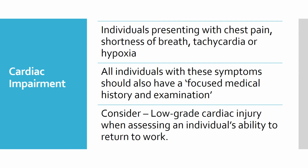Investigations to screen for cardiac impairment should be performed if an individual presents with chest pain, shortness of breath, tachycardia, or hypoxia to find the cause of these symptoms. All individuals with these symptoms should also have a focused medical history and examination. You should consider low-grade cardiac injury when assessing an individual's ability to return to work, and ensure that physical demands of an individual's job are addressed within physiotherapy sessions.